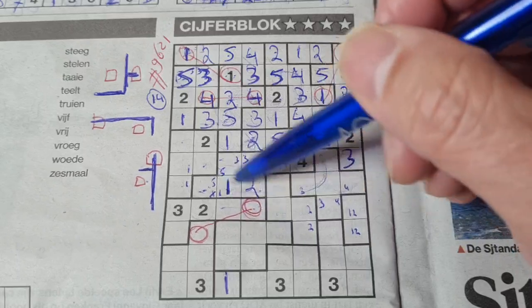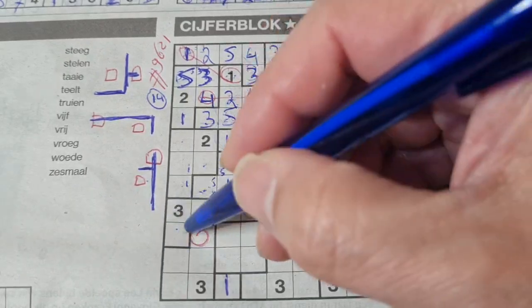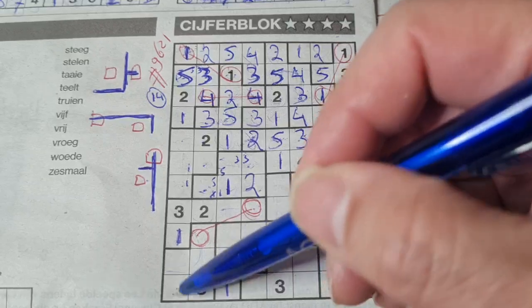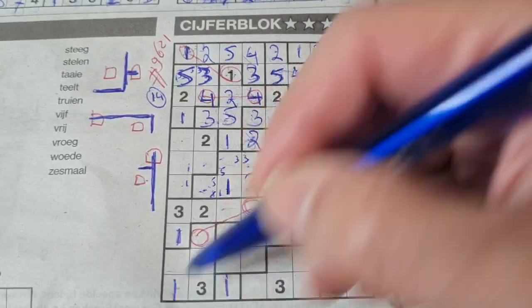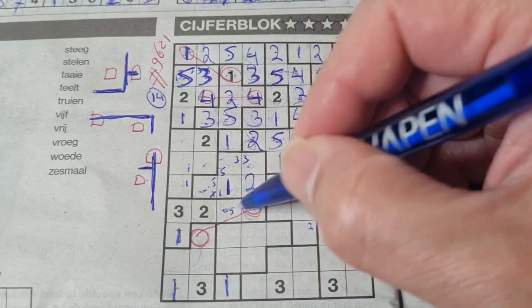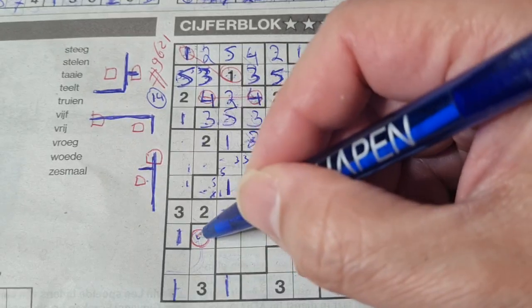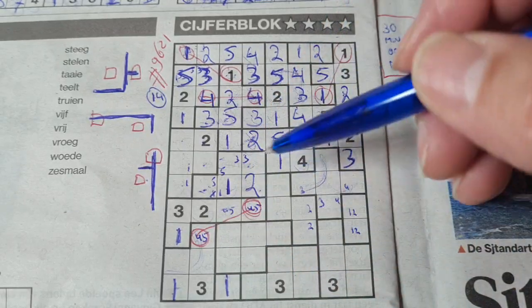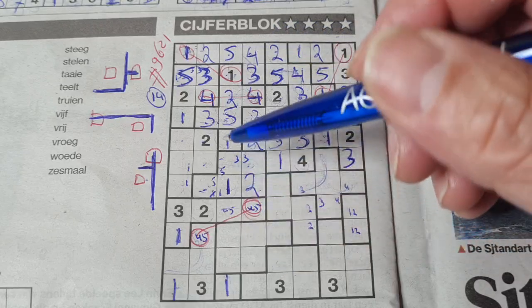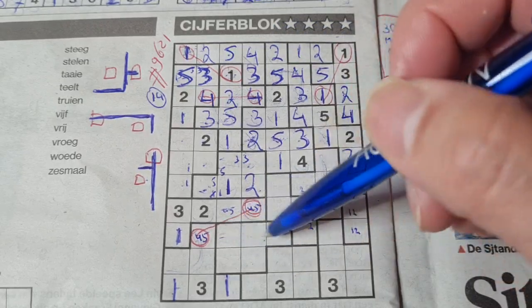These 2 boxes can be 1. So 1 box left for the 1 in this L-shaped area is supposed to be here. These 3 boxes surround the 1 can be 1. So 1 box left for the 1 in this area is supposed to be here. 2 numbers left for numbers 4 and 5. 4 and 5 is connected with that box, so 4 and 5. These two boxes can be 4 or a 5.